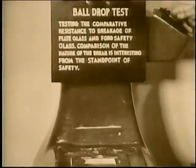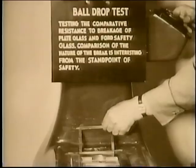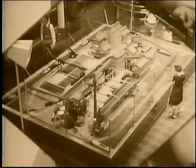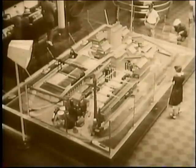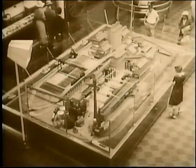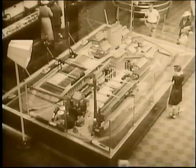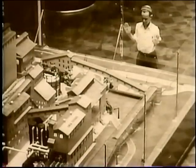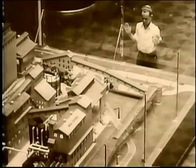Even Ford's safety glass must prove its worth when a falling steel ball strikes it with a crushing blow that would demolish ordinary plate glass. At Ford plants, there's many a penny saved in a big byproducts department utilizing everything. They're even trying to use the whoosh you hear as the Fords go by. A marvelous working model at the fair shows how this byproducts department functions.